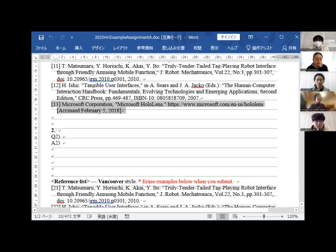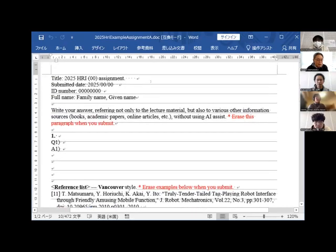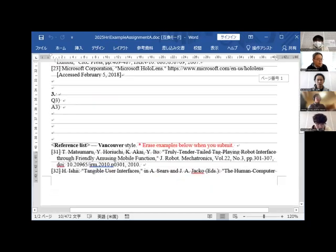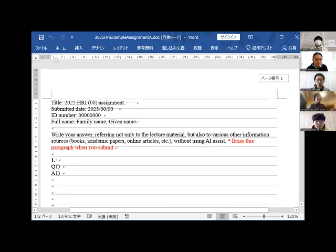It's given here, in the assignment example file. This is also given. So therefore you can refer to it like this. Thank you for this good question. Do you have any other questions? Okay?